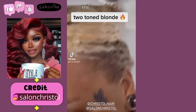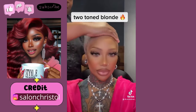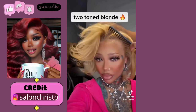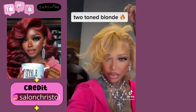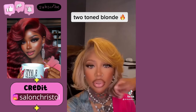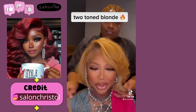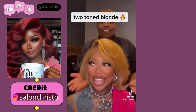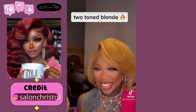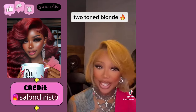So we start out today's video with this two-toned blonde hairstyle. This color looks absolutely breathtaking. Look at that. Now this is like a gorgeous honey blonde and bright blonde combo mix. She's got a bob going here with the feathered bangs. And this color looks amazing against her complexion. Very cute style idea, especially for the summer.